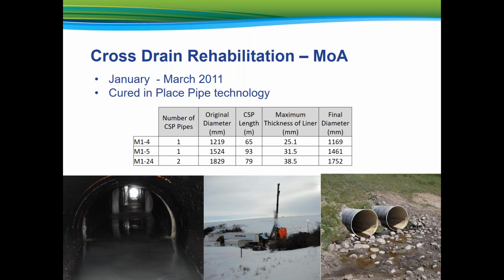From the picture on the bottom left, you can see that the original CSP pipes had a few leakage points. The middle picture is a shot of Michels Canada. They were the contractor that did the lining, and the picture on the right is the finished product at M124.